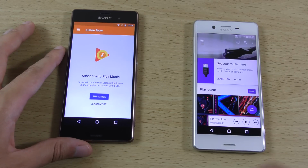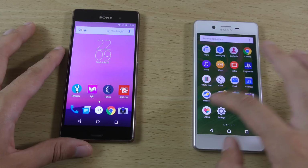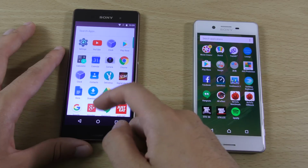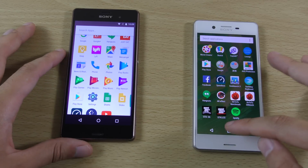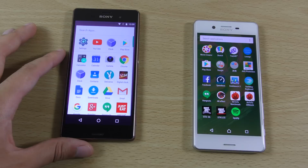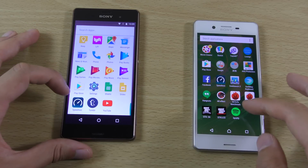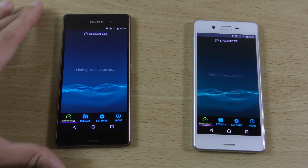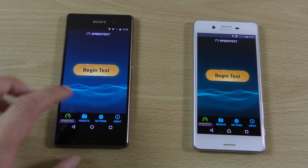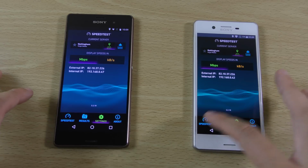So this is much quicker than the Play alternative. Obviously, if you're using this developer preview, you won't get the Sony apps in there, so do bear that in mind. Some of them are missing. We can just have a look at the speed here. This is floating on my table. It just won't stay still.